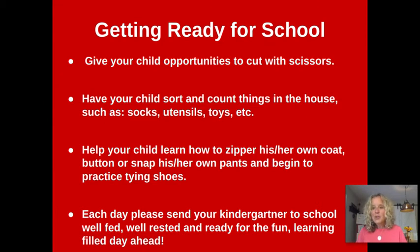Give your child opportunities to cut with scissors. That's really important, that kindergarten is not the first place they're using scissors. I know sometimes parents are worried about children cutting things that they shouldn't, such as hair or clothes. But that's where your teaching comes in, where you tell them that scissors are for projects and scissors are for paper. And we don't put scissors to our clothes and we don't put scissors to our hair. We just use it for paper and projects. But it's really helpful if children have experience with scissors before they come to kindergarten.